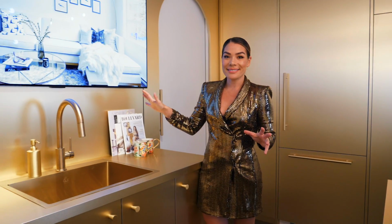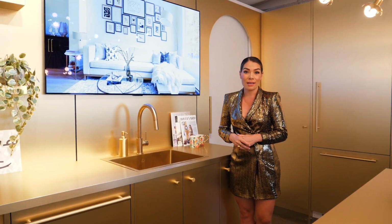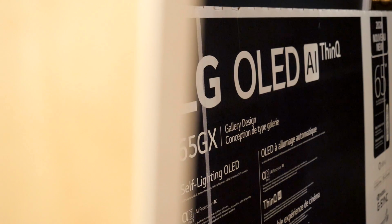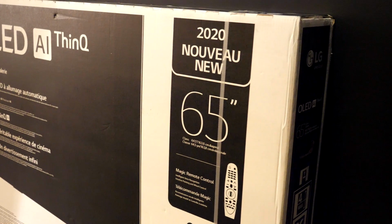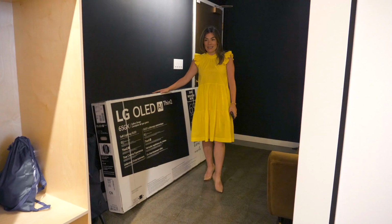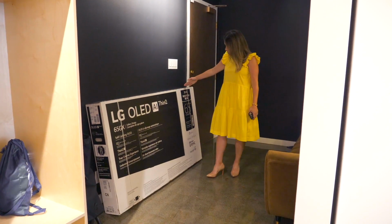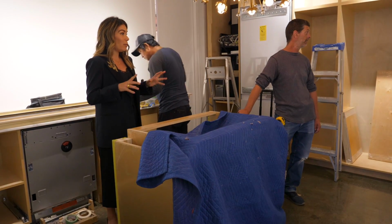On our back line, of course, we have this amazing LG OLED gallery design TV. This was a relatively easy TV to install. It comes with a really great installation kit. This is our gallery design TV. The box literally just showed up. It is huge. I think we should open the LG gallery TV box.